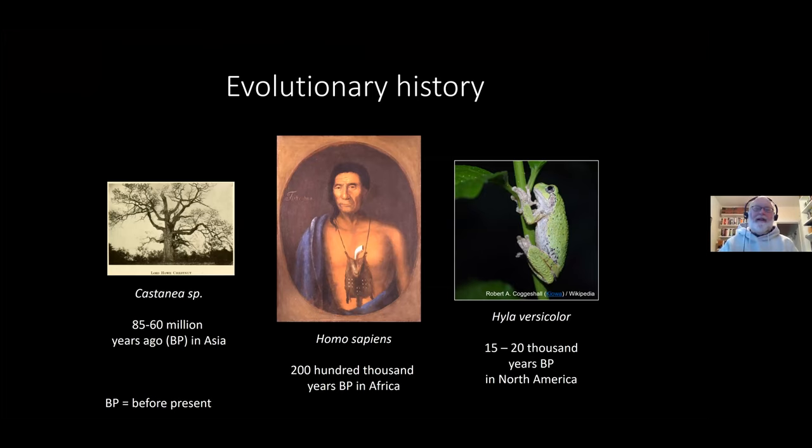Something else I wanted to mention in this context is that each of these three species, and we could talk about many other species, has its own evolutionary history and its own path to get into New York City. So chestnuts, the genus Castanea, seem to have evolved in Asia some 65 to 85 million years ago, and then maybe came across the Bering Land Strait into North America. So they've been on this landscape for a really long time, and though they're still here, they're really suffering now. That's a long time ago, 65 to 85 million years ago.